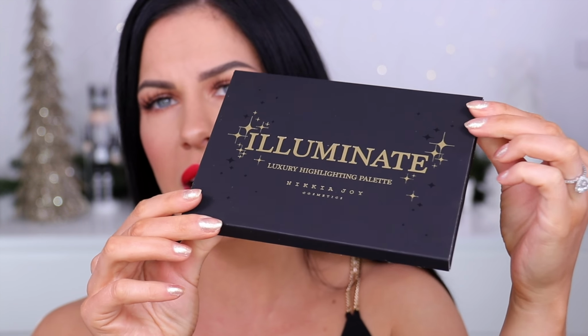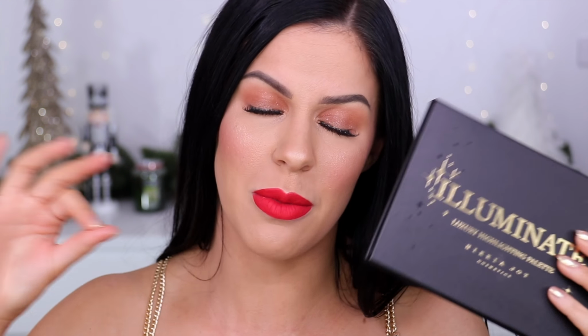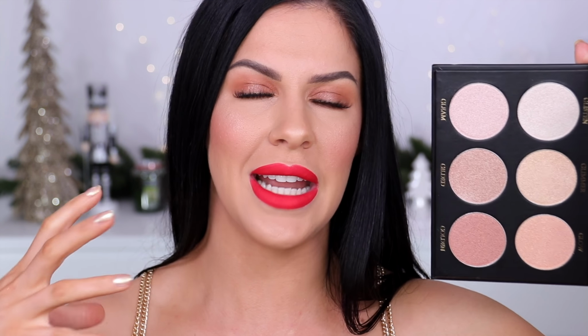Now, first up, obviously, I have to mention my brand, Nikkia Joy Cosmetics. We did launch our very first highlighting palette this year, the Illuminate Luxury Highlighting Palette. This is what it looks like. It's a 6-pan palette that's got 6 really rich, super buttery highlights in it. So here are all of the shades in this one. I designed this one specifically with the intention of creating an actual highlighting palette that everybody could use.